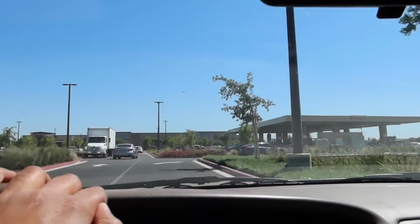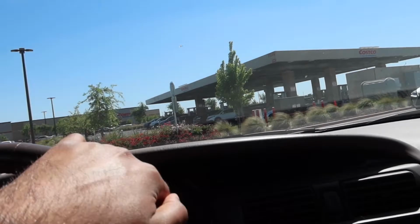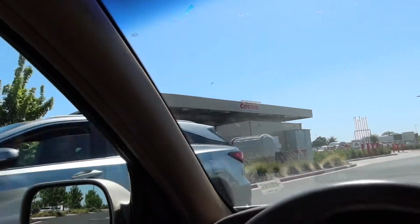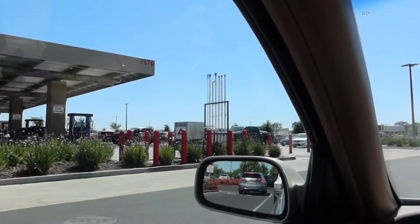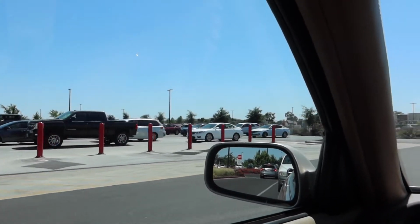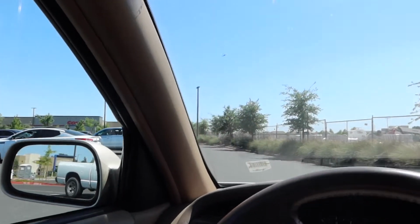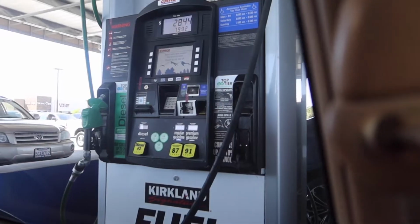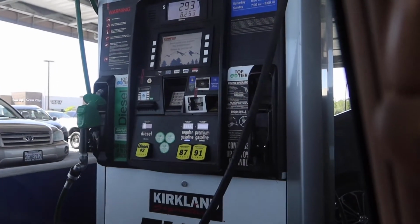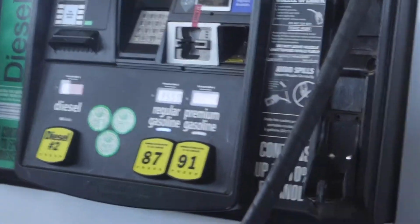First things first, I'm gonna get some gas. We literally have no gas left in the car. And there's hella people, bro. I'm gonna be waiting here for 30 plus minutes. Costco prices are the cheapest, and yet it's still $3.55.